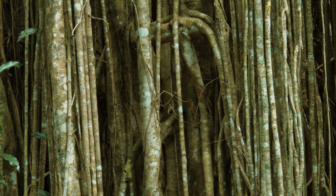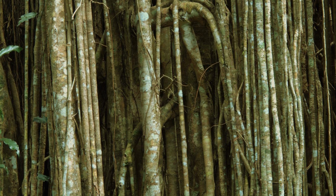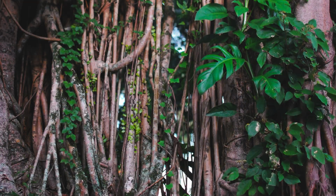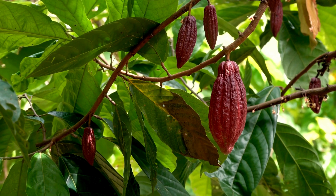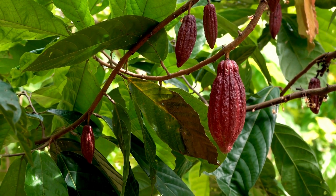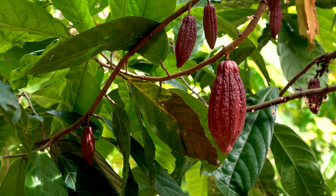So if you're hiking through the jungles of Panama and you see a tree completely engulfed by another tree's roots, you're probably looking at the impressive but deadly strangler fig. It's nature's way of recycling life. Last but certainly not least, let's talk about a tree we can all appreciate, the cacao tree. Yep, Panama is home to the tree that gives us chocolate. Now, who doesn't love that?